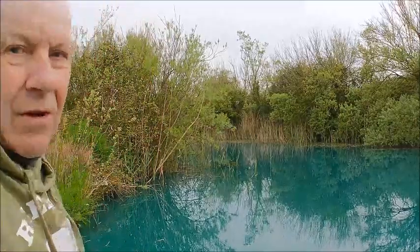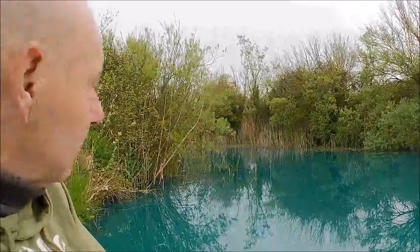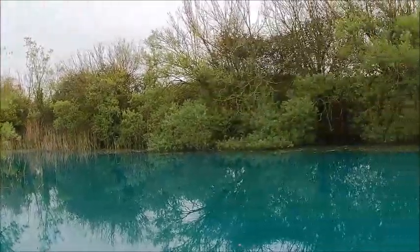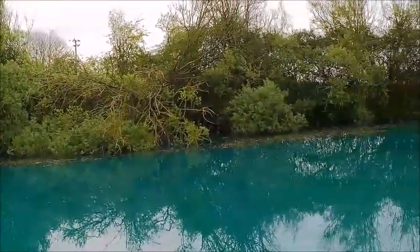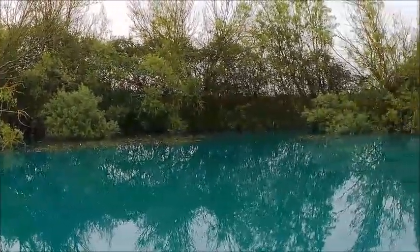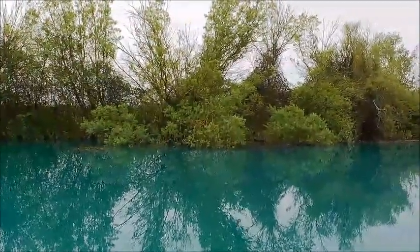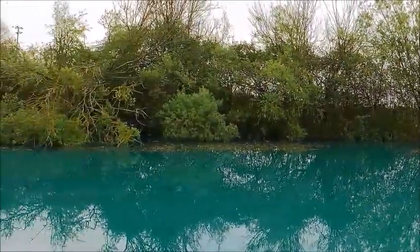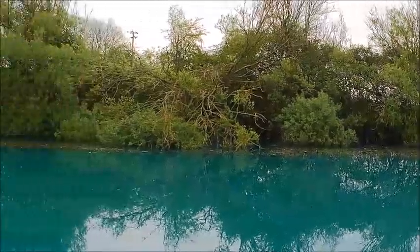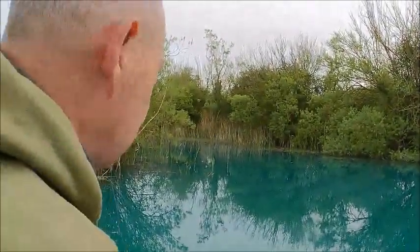So what we've got here, nice swims. You've got all the platforms and that for the pegs. As you can see, I'm on sort of a bend here. Very pleasant place to fish, and I'll probably come up here again a few more times in the close season.